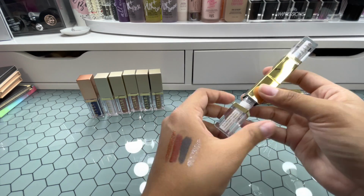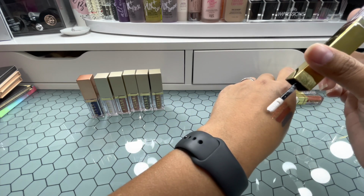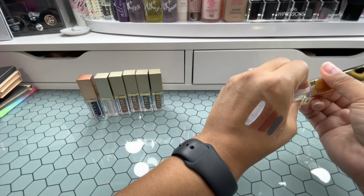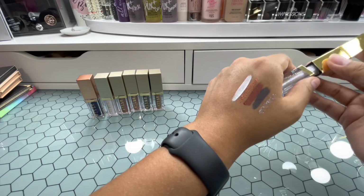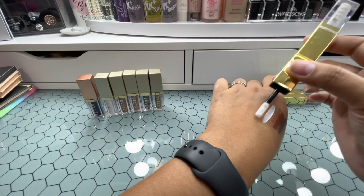I still want to go back and get the pink and blue one, but I don't know if I'm gonna do that or not. But that is the whiteout color. And I bought this one because I figured it would be like, that's my stomach, sorry. It would be a really good like cut crease kind of situation.